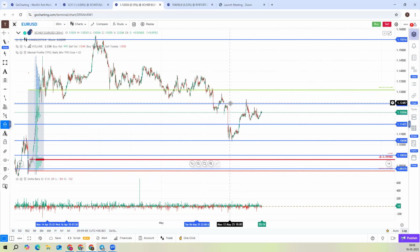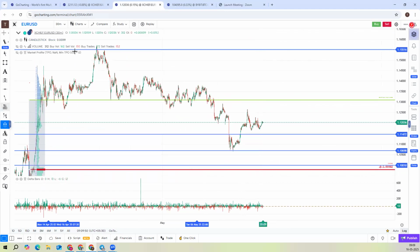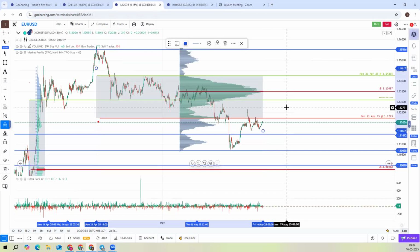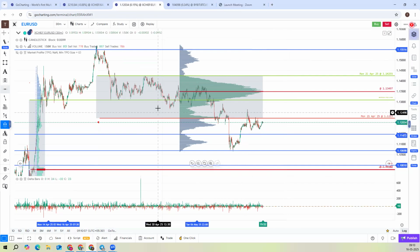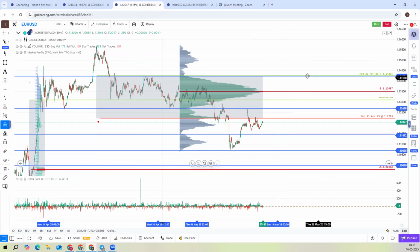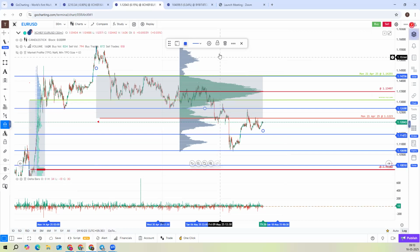And now we'll try to have a bigger picture. So let me apply this fixed range market profile. Based on this, we have this value area, which is already taken. It has come down and then it has broken out from this value area. Right now, our important levels are these, this one and this one. I'm going to delete this line also, and we'll lock these lines, this line and this line. So these are important lines.